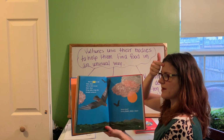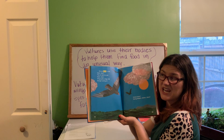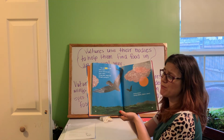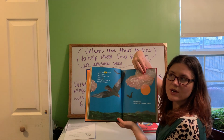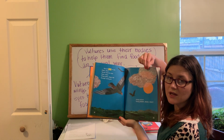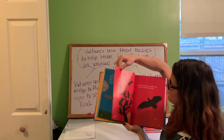This makes me think, I know that when the sun is hot, it would make those animals that are dead smell worse, right? The sun would heat it up. So it would be easier for the vultures to find it during the day. But when the air starts to cool, those animals wouldn't stink as much. So it would be harder for the vultures to hunt. So it makes sense that they hunt during the daytime when it's very warm.